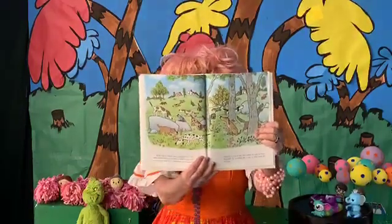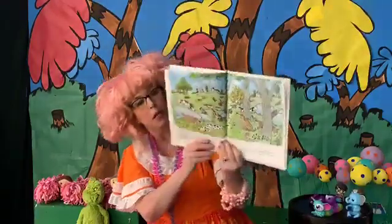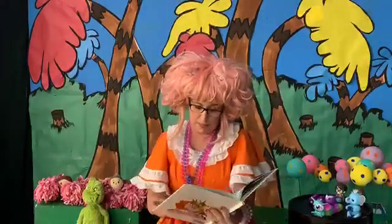Here's all the pups out, sniffing around. Jackson and Carter. Is there a pup there that looks like Daisy? I think that one does. All right.